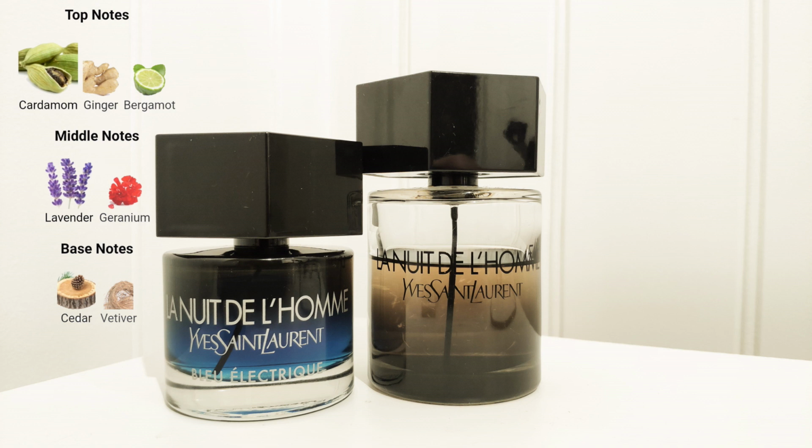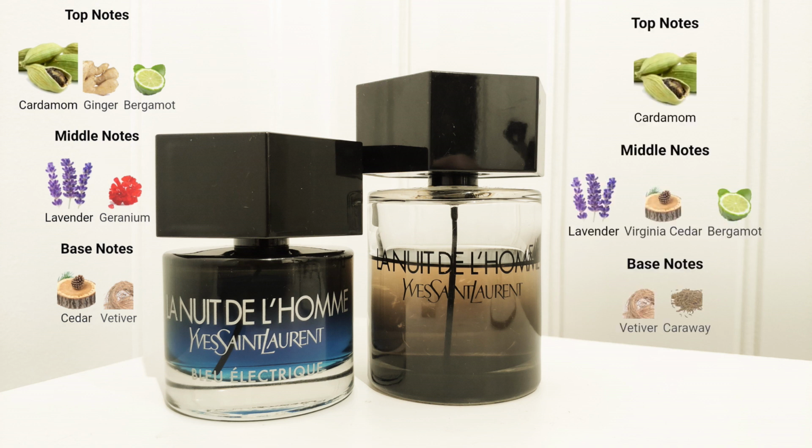Now strictly speaking, this does vary slightly from the original Nuit De L'Homme that we all know and love. That one has cardamom listed as the only note at the top. In the mids there's lavender, Virginia cedar and bergamot, and in the base there's vetiver and caraway. So strictly speaking, the note profile is a little bit different, but as I said earlier, this very much smells like the original to me.